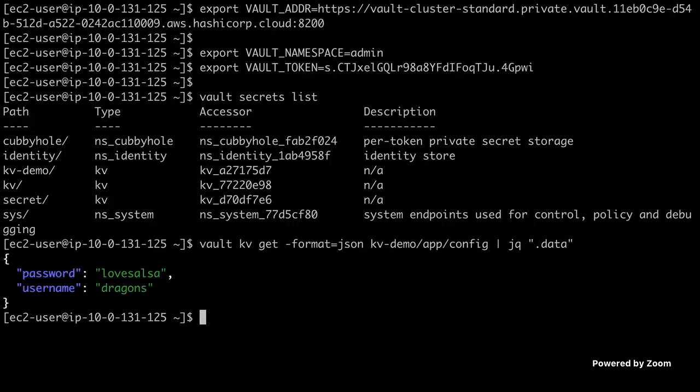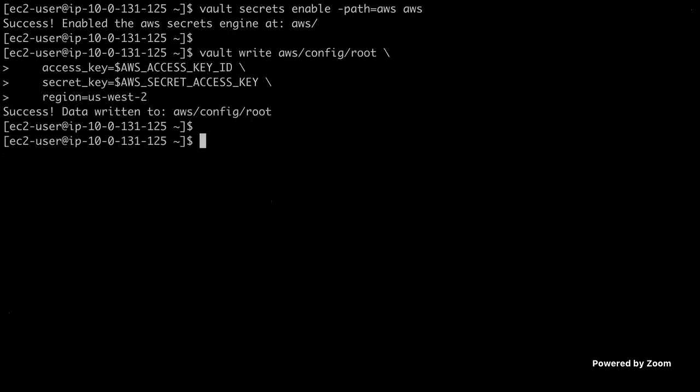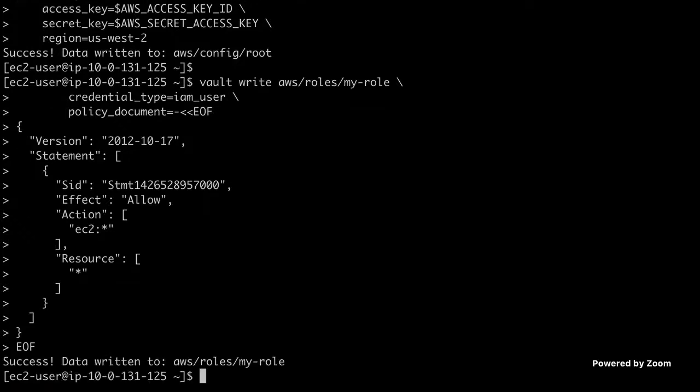Since we're in AWS, say you wanted short-lived, tightly scoped access credentials, maybe for integration testing or some type of automated scripts. We can use the AWS secrets engine to do just that, so let's enable it. Next, I'm going to set up the configuration by passing in our AWS access credentials and region. Then we'll set up a simple AWS role that says, hey, for credentials generated with this, I want it to have this policy attached. In this case, it's EC2 access. Sort of the high-level concept here is that you can use Vault like a remote control for AWS IAM credentials.